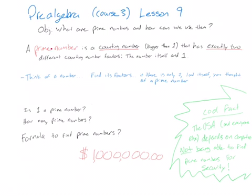But first of all, let's talk about what a prime number is. A prime number is a counting number. Pause real quick for a second. Remember, counting numbers are numbers like 1, 2, 3, 4, 5, 6, 7, 8, 9, 10, etc., on out from there. So prime numbers are counting numbers that are bigger than 1. That means it can't be 1. It's got to be 2 or bigger that has exactly 2 different counting numbers as factors. Remember back to what factors are: 2 numbers multiplied to give you your number. The number itself and 1.